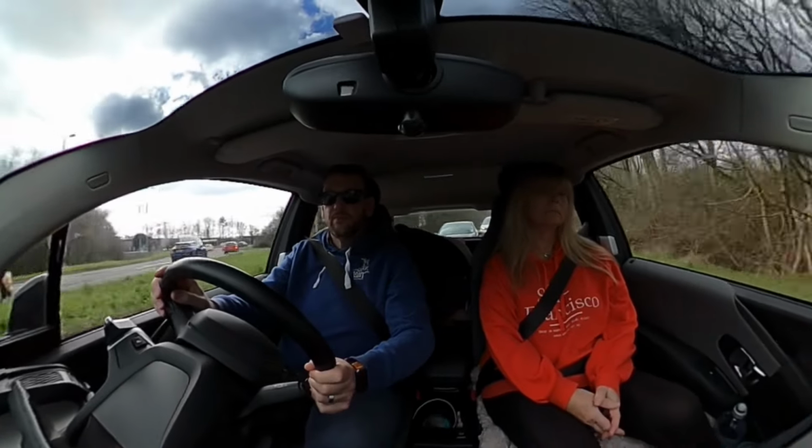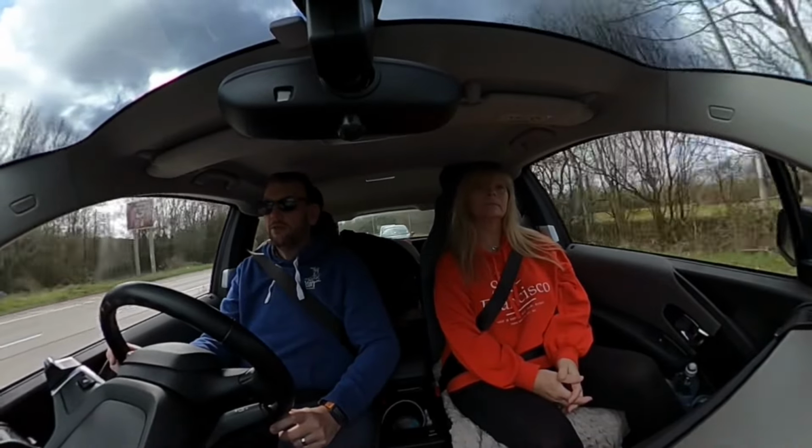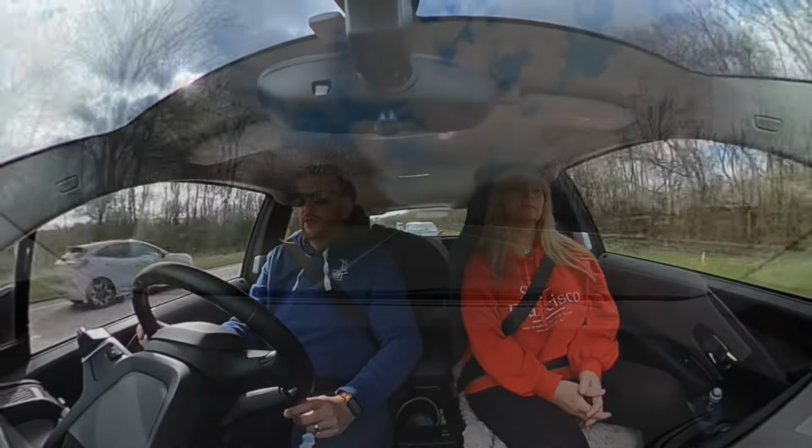So anyway, we're stuck behind a lorry now. So, right, we've got 26 miles to the actual charge we wanted, and we should get there with loads, so we'll be back then.